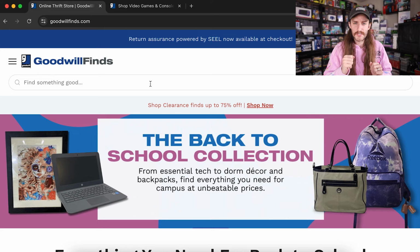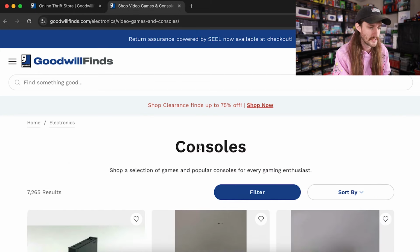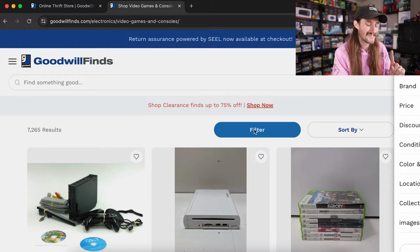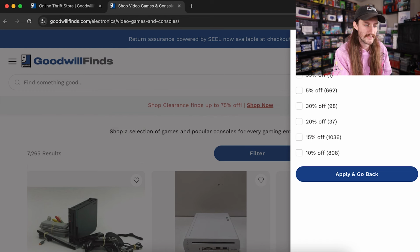I saw that Goodwill Finds was having an up to 75% off sale, so let's head over to the computer and see if we can actually find some good deals. First off, I'm going to pull up the section here, and it doesn't show any kind of clearance stuff. So what you have to do if it's still on sale when you're seeing this is go to that filter by and go discount.